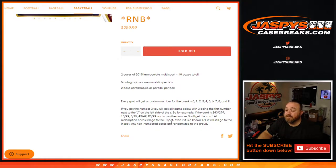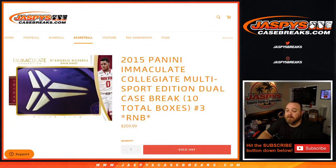All redemption cards go to the 0 spot. Even if it's a known 1 of 1, it will still go to the 0 spot. All non-numbered cards are randomized to the group at the end. There are no non-numbered cards in this, I believe, so that shouldn't be an issue.